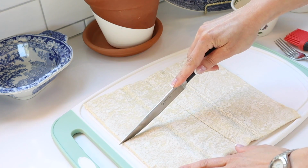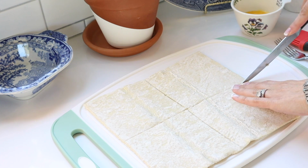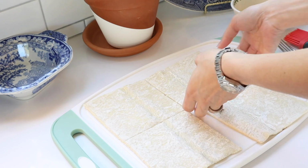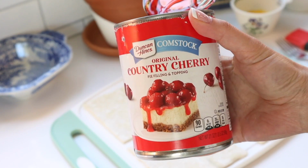Let's begin with the cherry turnovers. My daughters love cherries as much as I do, and these handheld pies are sure to delight them. I take one sheet of thawed puff pastry and divide it into quarters. In the center of each pastry, I place cherry pie filling.